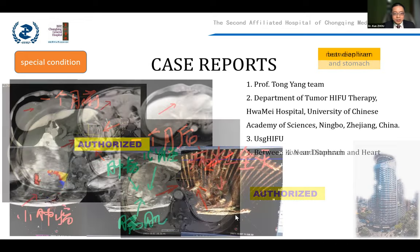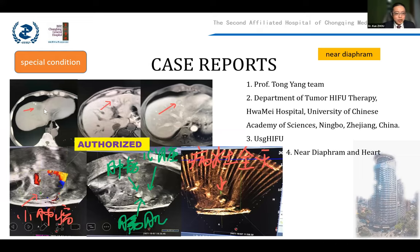And this is another case from Professor Tong Yang. We see a tumor in segment 4 near the heart and near the left branch of the portal vein. We see the left branch of the portal vein here, and this is the dome, and it is a very tiny one. After that, a strong hyperechoic change happened, and with SonoVue injected under contrast-enhanced ultrasound, we see it was ablated completely.